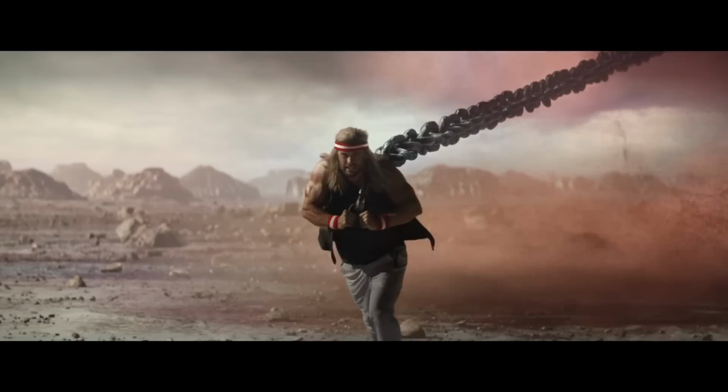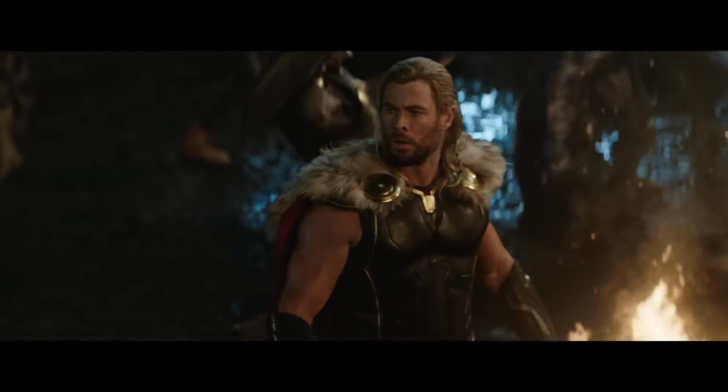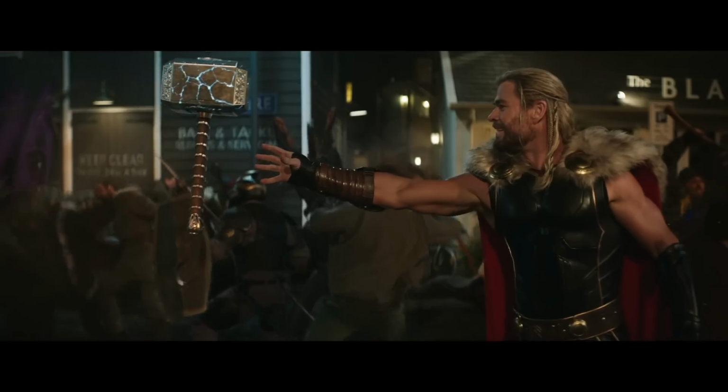When I left the theater, I thought to myself, okay, that was visually dazzling. Christian Bale is really good as Gorr. I liked him a lot. In fact, I would have liked to have seen more of him. I think he might have actually been underutilized. I love Chris Hemsworth as Thor. It was wonderful that Natalie Portman as Jane Foster got to do something that felt monumental as the mighty Thor.